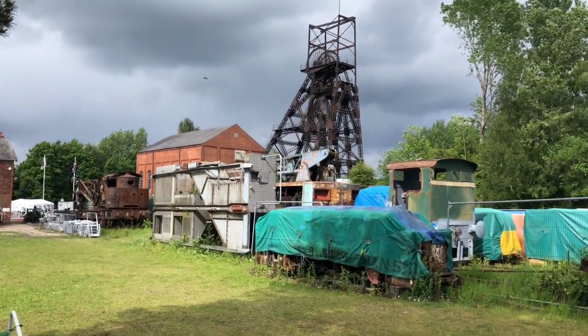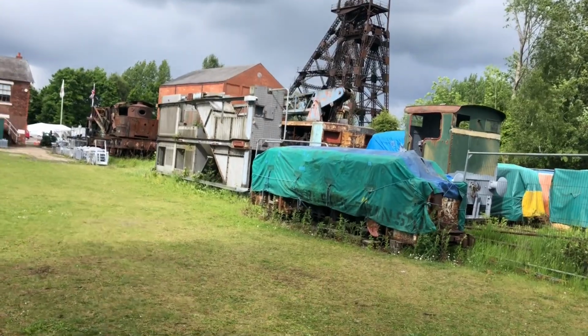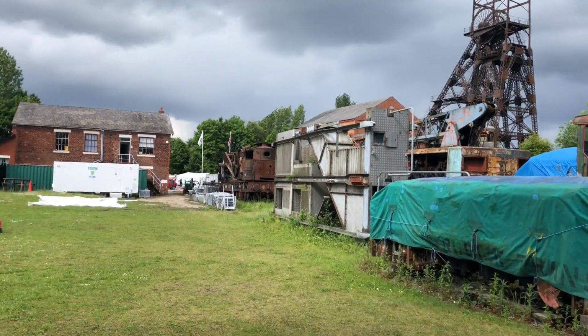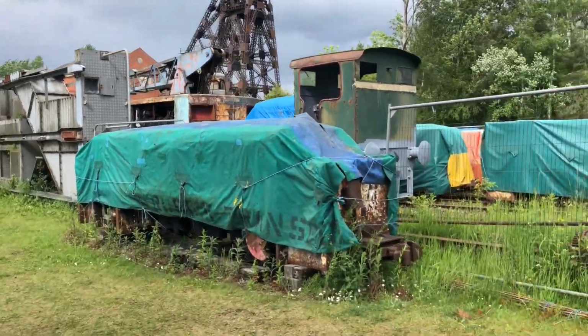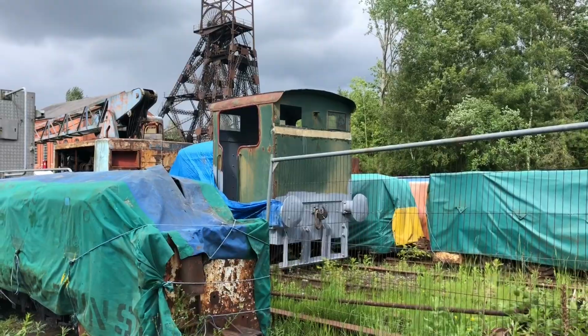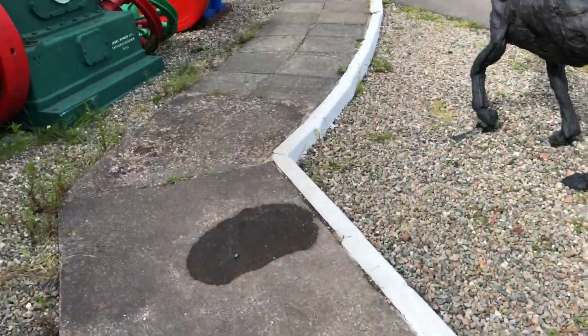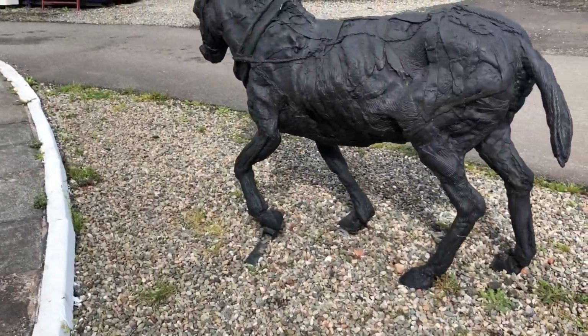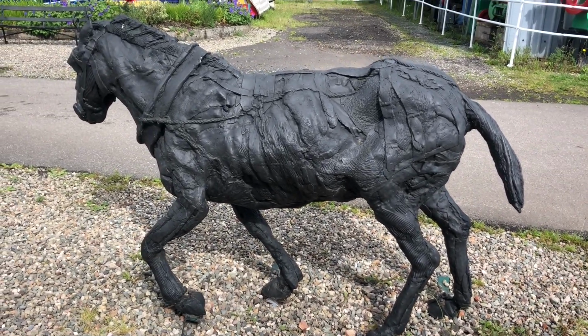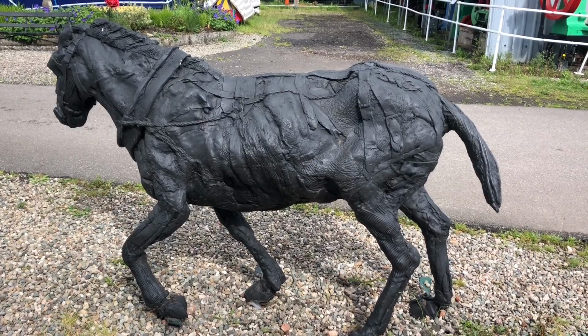I better make my way home. My wife thinking I fell down bloody pit. There's one for Lee, a train. So of course, a lot of stuff down the pit was done with pit ponies. That's a hell of a work of art.